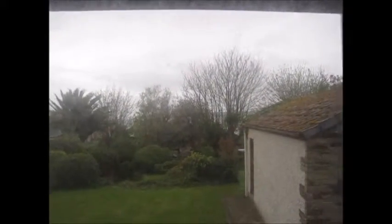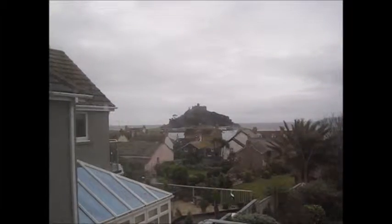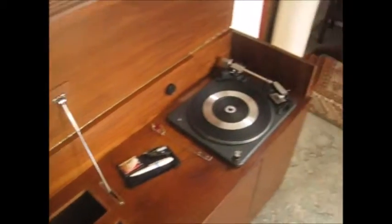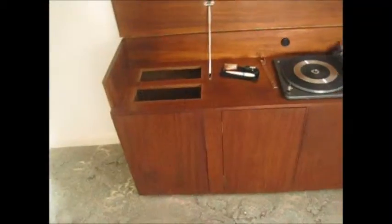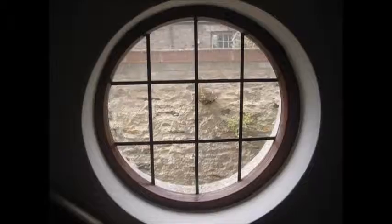Where we're working today. Crikey, is there a tractor down the bottom of the garden? Crikey. If I could have had one thing from this clearance, it would be this. It needs a mains fitting, but it's a beautiful record cabinet. Look at that.